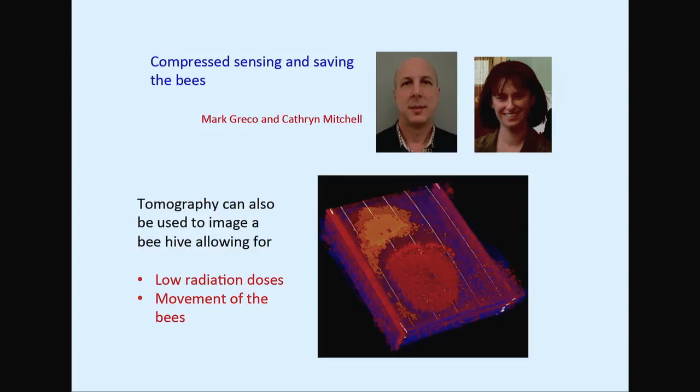that scanned through the beehive in just the way that you scan through the head, with two important caveats. One, that you had to use very low doses because the bees can get greatly affected by radiation. And secondly, unlike human beings, bees tend to buzz around rather inconveniently when you're trying to image them, so you had to do things very, very quickly. And that required more mathematics, which is where Catherine came in, and myself to a certain extent.